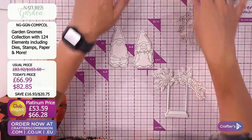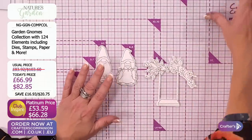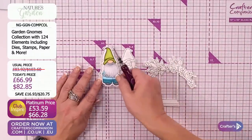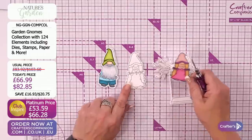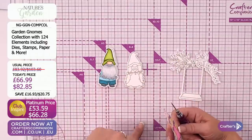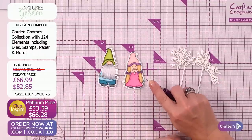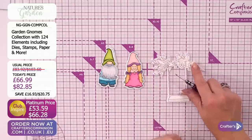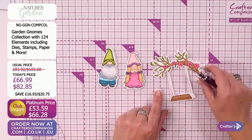So I've cut all my pieces out. Obviously, I've cut a little bit more in terms of all the extra bits that I've got. I'm not going to spend time colouring, because we're already at 7:20 and we've got a heck of a lot to get through. So when you colour them in, these are what you're going to be left with. She comes to life when you add colour to her. I've used the blue around the outside instead of the grey, just to give her a little bit of a lift. And then, of course, you've got that lovely swing.